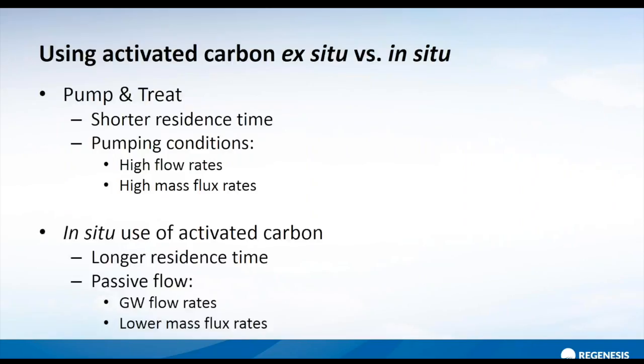Now if we think about using activated carbon in situ, what we're really trying to do is move away from those pumping conditions. What that gives us is longer residence time, so more contact between the contaminants and the carbon. Because we're working under passive flow conditions, we can use the natural flow of groundwater, which also means the flux rates are going to be much lower, which again correlates to how long this carbon is expected to last. And that's what we're going to go through about midway through this presentation.